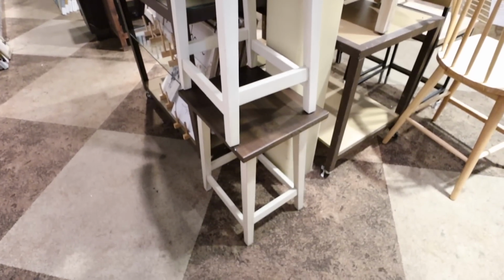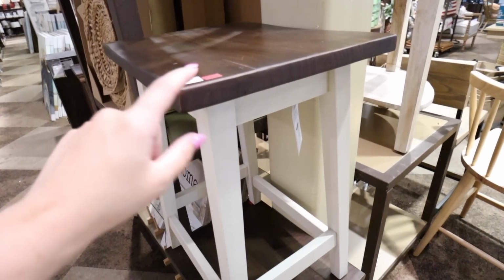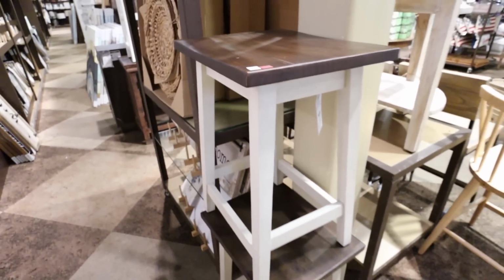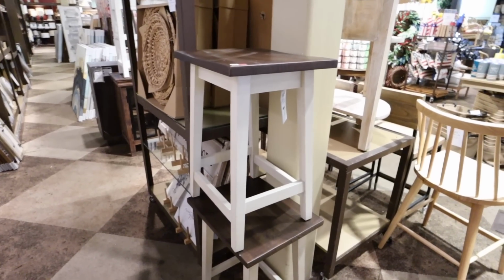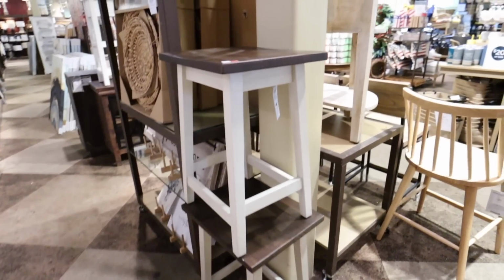Here are two bar stools that are actually included in the clearance. These were originally $150. They're marked down to $90, as you can see from the sticker. And then these would be an additional 25% off. Really great basic bar stools. It's nice that they don't have backs if you don't want to clog up the line of sight that you have from your kitchen to your living room or anything like that. These would be a great pick.